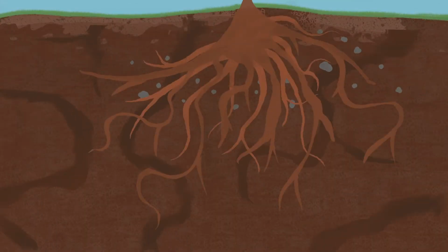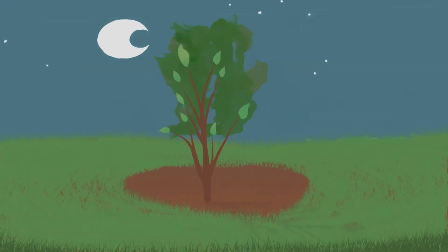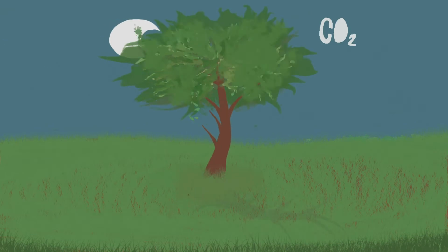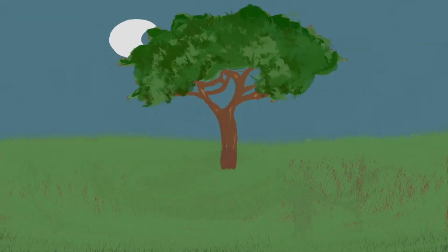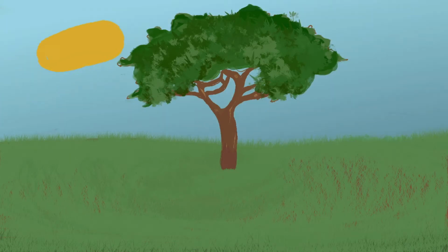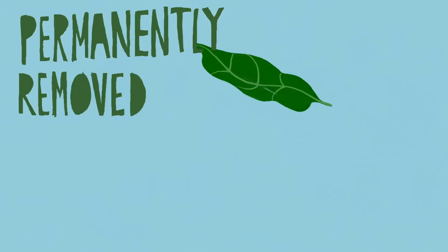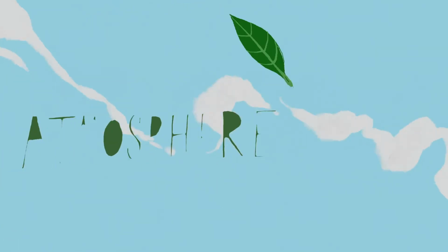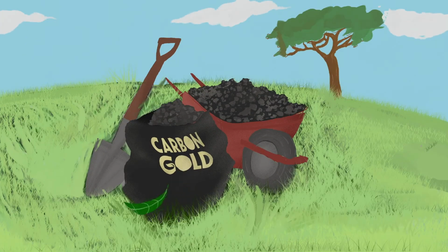Because of biochar's purity, it doesn't degrade. So it is a permanent improvement to your soil. And because it's so high in carbon, it's preventing carbon dioxide from being released into the atmosphere. 1 ton of carbon locked away in biochar is equivalent to 3 tons of carbon dioxide permanently removed from the atmosphere. So what is biochar? Carbon gold.